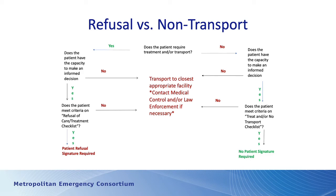If the patient doesn't have the capacity or the patient doesn't meet the criteria outlined on the refusal checklist, then you take them to the closest facility. On the right-hand side, if the patient has a medical condition that does not require transport to the hospital, and the patient does not have the capacity to make an informed decision, we're going to take them to the hospital. So if you have a patient with a non-life-threatening, not limb-threatening condition, but they just don't understand what's going on, you're obligated to take them to the hospital. That's in the patient's best interest.